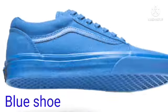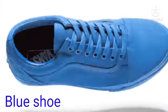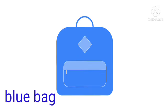Now we're looking at color blue. This is the last primary color we'll be looking at. This is the blue background. We'll be looking at objects that are blue. This is a shoe, and the shoe is blue. This is a blue shoe. These are t-shirts, a blue shirt. I also have a blue shirt at home, and I know you have some blue dresses at home too. This is a bag. Some of our bags in class are blue, and this is a blue bag.